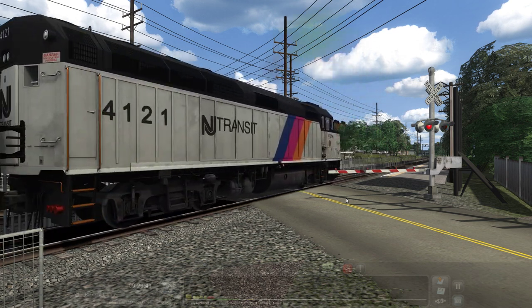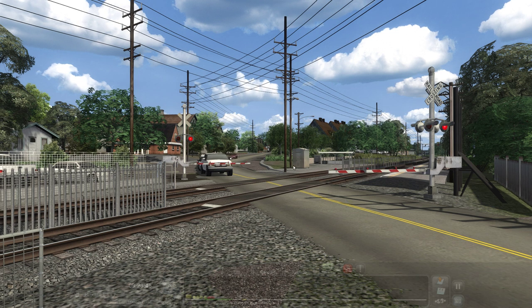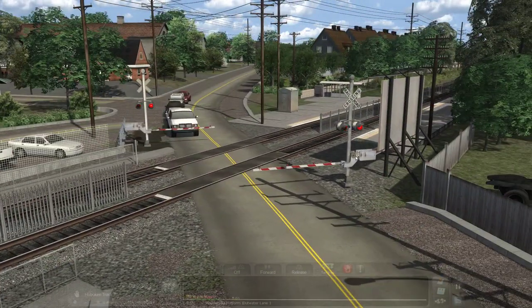Big old burly two cat. Man, I love those things. F-40s. God bless them. Watch the arms retract here in a moment.